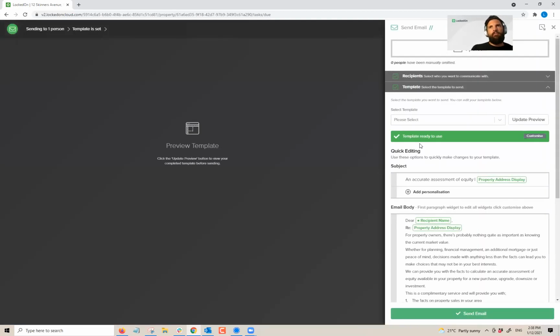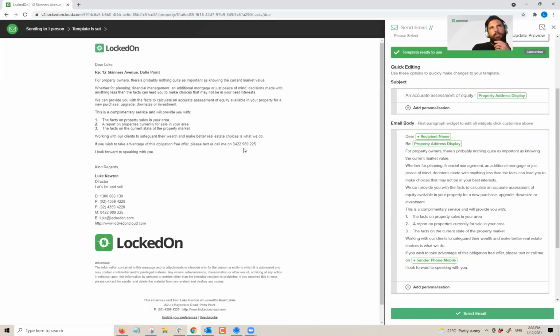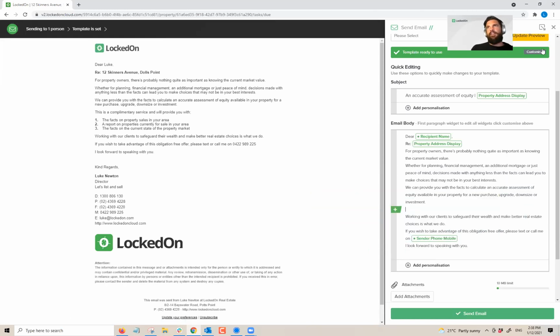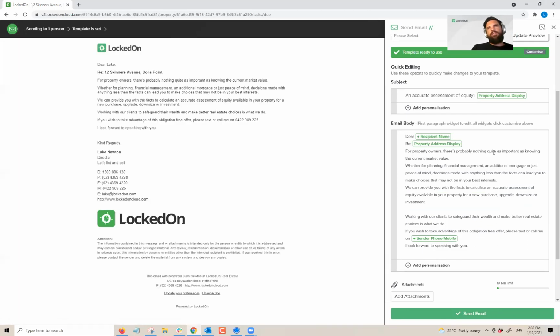It's not automated, remember? So we're looking at the template. We can update the preview. We can read over it, and we may want to change a few things with it. So you just change a few things over here. I might, for example, I just bolded something, but I don't want to give them this. I'm just going to get rid of that, and I can then update the preview just to see what that looks like. That's why it's important to know what we send, because you may change it one-on-one.